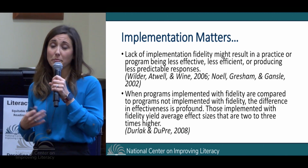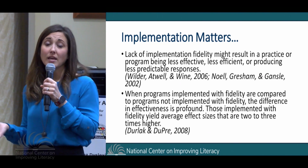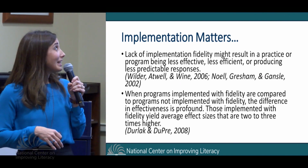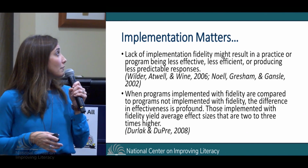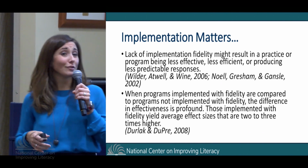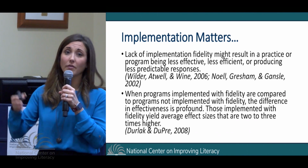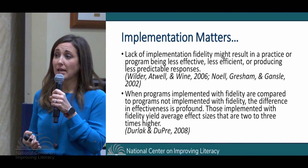And then we know that implementation matters. A lack of implementation fidelity might result in a practice or a program being less effective. As we talked about a little bit earlier, if I'm implementing something and I'm not implementing it as it was designed, it's likely to be less effective. When programs implemented with fidelity are compared to programs that aren't, the difference in effectiveness is profound. It yields effect sizes that are 2 to 3 times lower, or if it's implemented effectively, 2 to 3 times higher than if I don't implement something as it's intended.